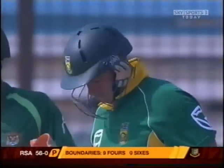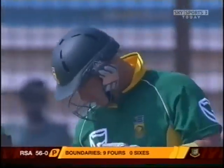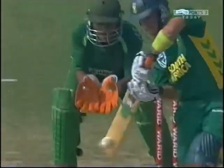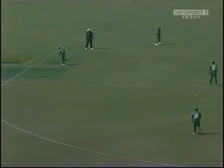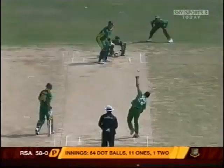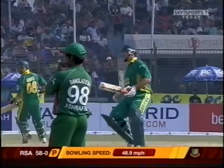He's off the back foot and gets his fourth one. Beautiful shot. Didn't even bother to move once he hit that, Herschelle Gibbs. He's got an open stance. He's already in position to play that shot if it's outside the off stump. Quite easily punched through that. Oh, that's been punched in, and he's going to go for 4.